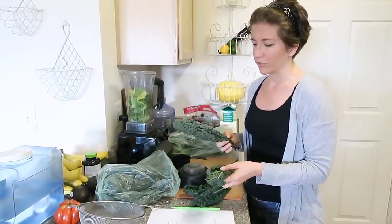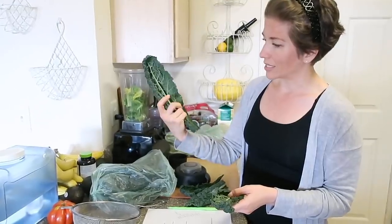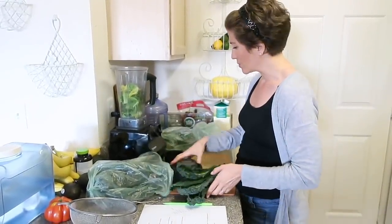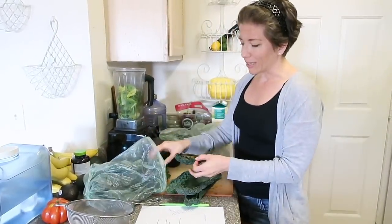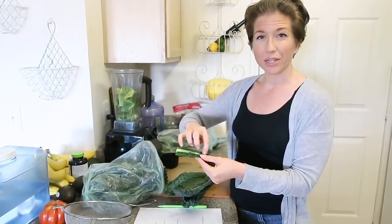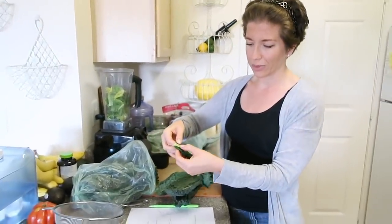Now, I've measured out before, 1 stalk like this is about 1 cup. So I'm going to do 3 of these because this recipe calls for 3 cups of that. I like to buy it in the bunch like this because you can more easily take it off the stalk. I don't like to use the stalk of kale because it's really bitter.